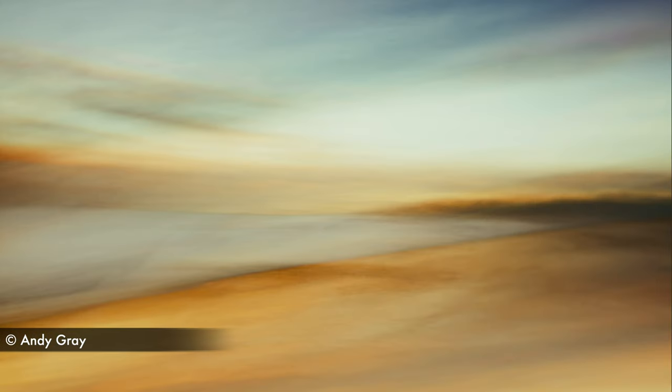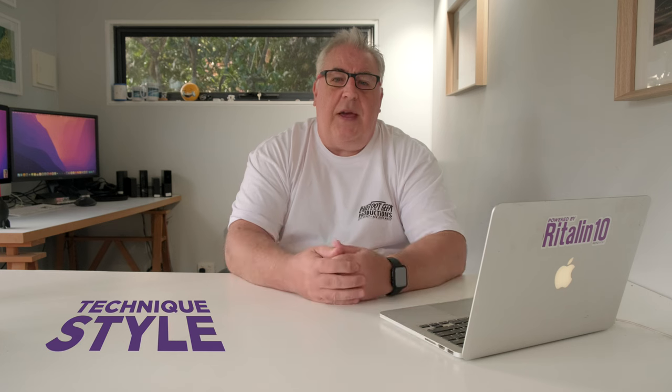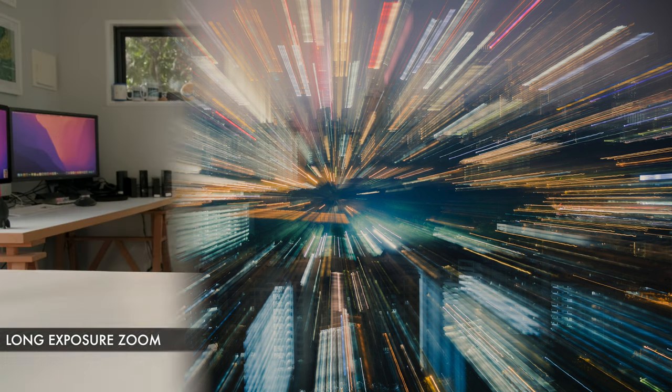Andy has likened his images to the paintings of J.W. Turner, and alright, it's a little bit of a stretch, but I can certainly see that vibe in his photographs. Other camera techniques include deliberate overexposure, that's called high key, underexposure, which is called low key, and long exposure zooms.